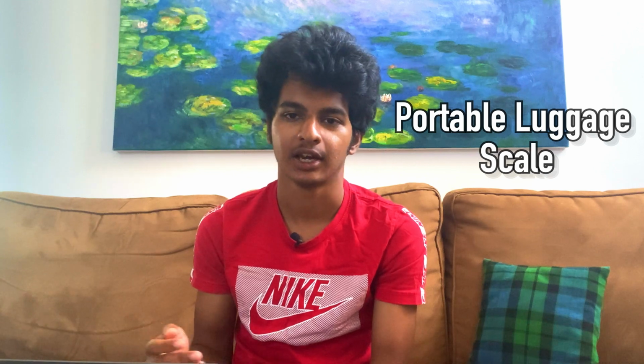Portable luggage scale. Now if you're going to be taking a trip or you're going to be going back home, you will require a portable luggage scale to measure the weight of your bags, and that is when this small tiny accessory comes in very handy. I bought it from India when I came back from winter break, and all my friends who were going back home for the summer used my portable luggage scale because they didn't have any way of measuring their bags if they were up to the weight limit. So yeah, definitely recommend getting a portable luggage scale.